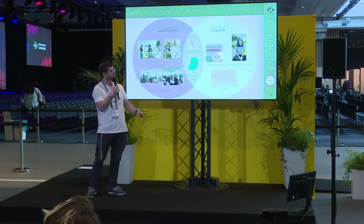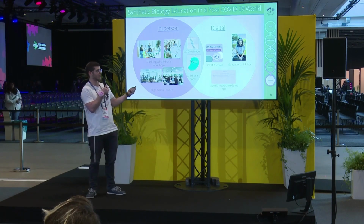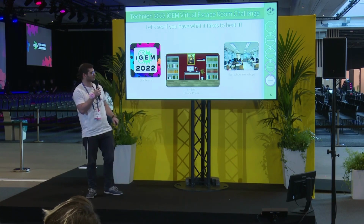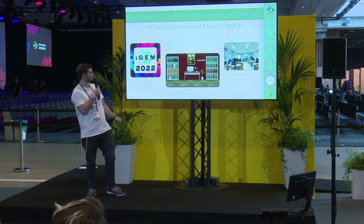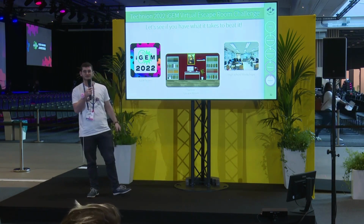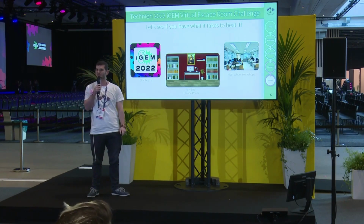And on the right, you can see all of our digital projects, as well as those in the middle that had a foot in both worlds. Speaking of which, we have our virtual escape room, the hallmark of our education. It's a virtual escape room we published online and sent out to various iGEM teams. We can also see a screenshot of it, and we also went into various high schools, taught about synthetic biology, and then had the students attempt the escape room.